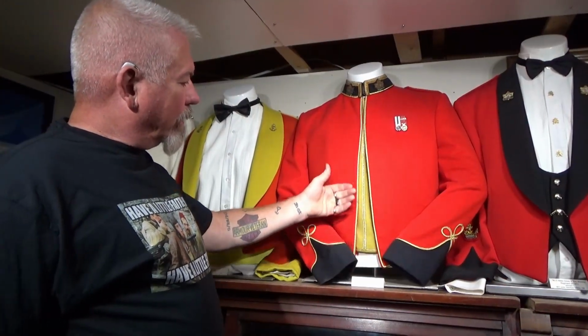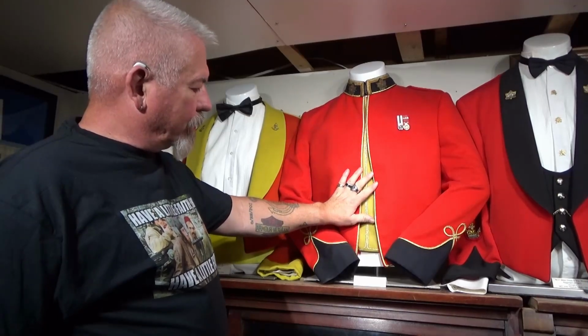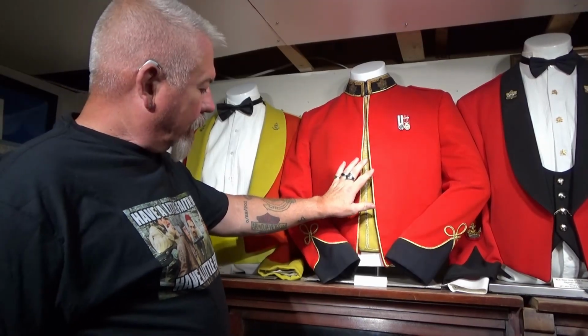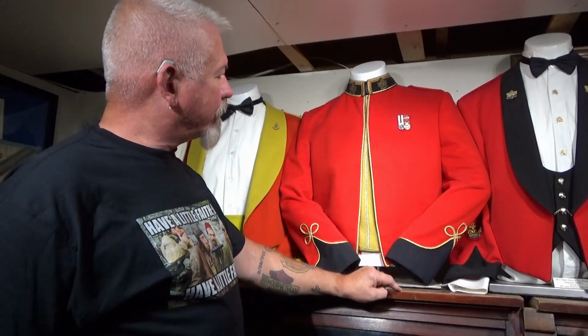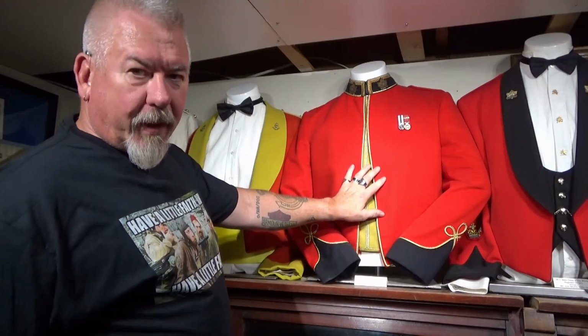That's okay, I'm tired. Now this next mess dress jacket here, this belonged to Lieutenant Colonel George Walker. Heck of a guy, was a CO of the regiment, the Windsor Regiment. I was able to buy the mess kit complete the way it is from the estate.